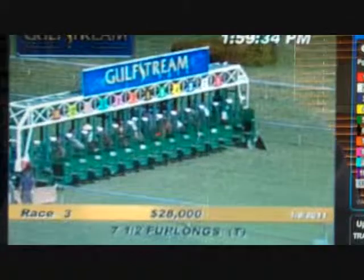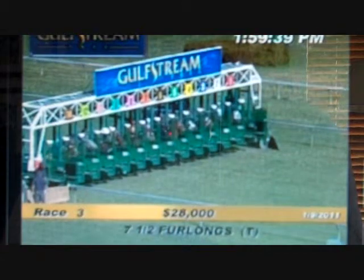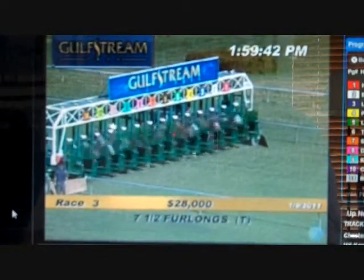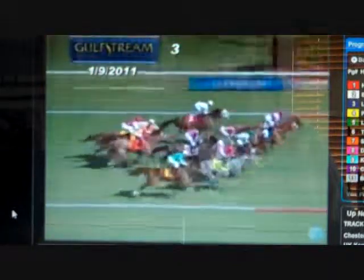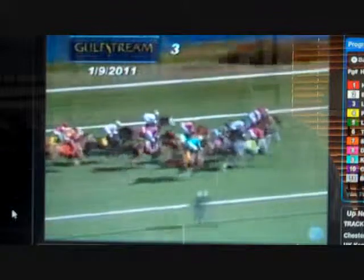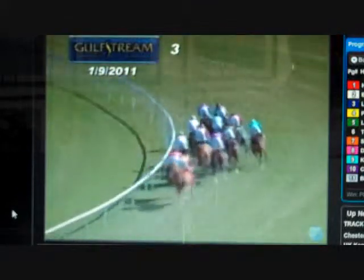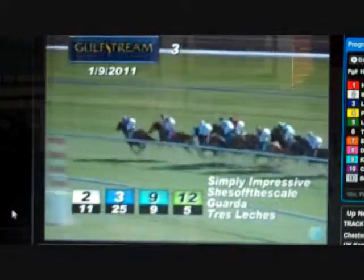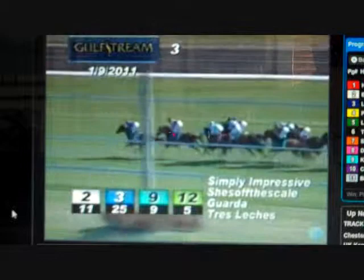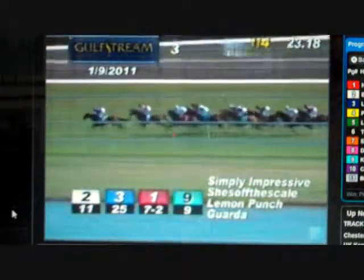They're all in line. They're off. She's off the scale, broke well. Simply Impressive goes with her. Garda's right up there too. And Tres Leches on the far outside came out running in 4th position. Down on the inside, it's Lemon Punch in 5th. Then it's The Wife Doesn't Know in 6th. On the far outside, Prizes Galore goes up around Deputy Citizen, a length and a half clear of Triple Tax Exempt and Hello Gold, and the trailers are It's a Giant Causeway and Fort Arena.